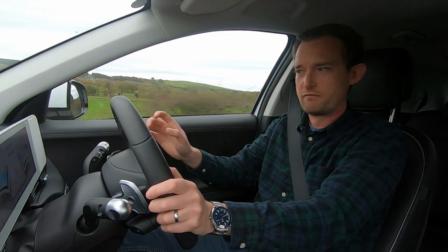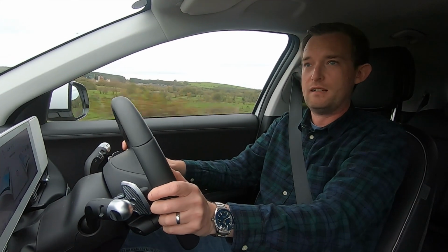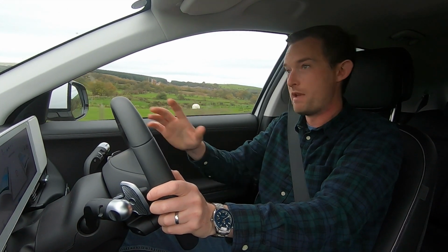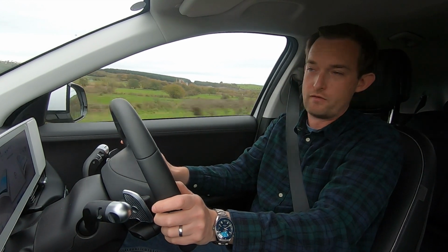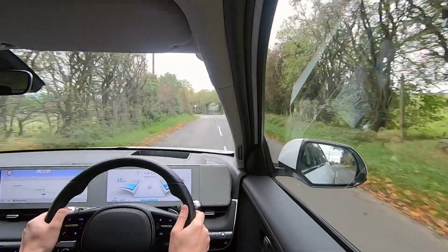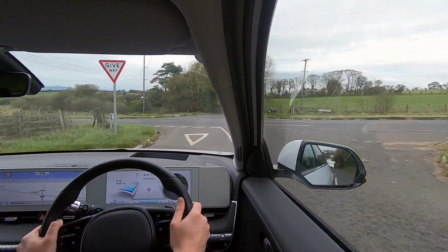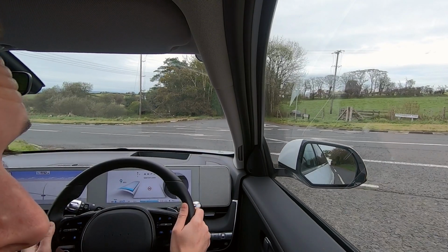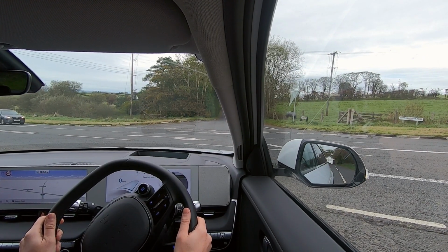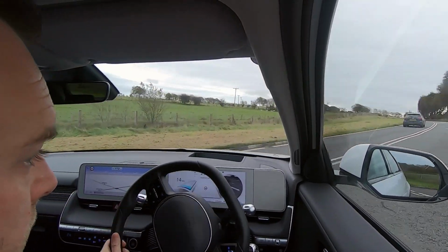The dash does other cool things as well. For example, when you indicate coming around a corner, it will show you one of the many cameras around the car. So if I indicate left, it will show me down the rear quarter of the passenger side of the car, so I can see the curb that I'm just about to come round, and curb a wheel, or if there's anyone in my blind spot, it just highlights that, and as soon as you cancel the indicator, the screen disappears.